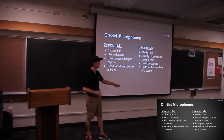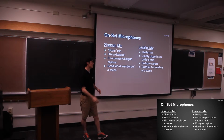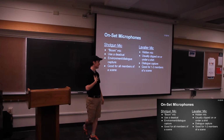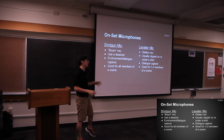Lav mics are hidden mics. You'll see them on TV a lot. They're black and clipped to somebody's lapel or something. They usually get clipped on or under a shirt. Good for dialogue capture because your mic's right there. You can really hear people really clearly. Don't get a lot of environmental audio from that though, so you usually want another track to be able to play with. It's good for one, maybe two.